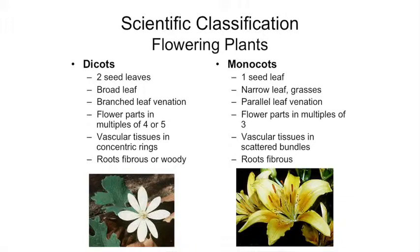Monocots, in addition to the narrow leaves and grasses that have the parallel veining, have flower parts in multiples of three: 3, 6, 9, that kind of thing. Their vascular tissues are scattered in bundles, and their roots are typically always fibrous in nature. So what's a classic kind of weird monocot that you may think is a dicot? How about palms? They're a monocot. They're in this group over here. They're a tree-like monocot, so not all monocots are small plants or grassy plants. They're in the grass family, but they're not all grass-like plants. They do have these features in common.